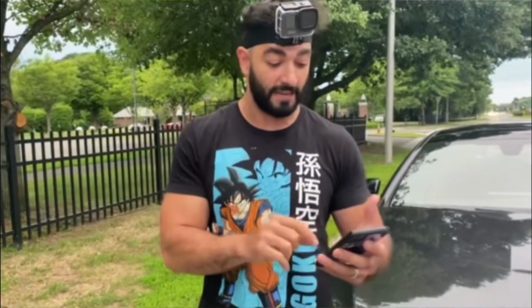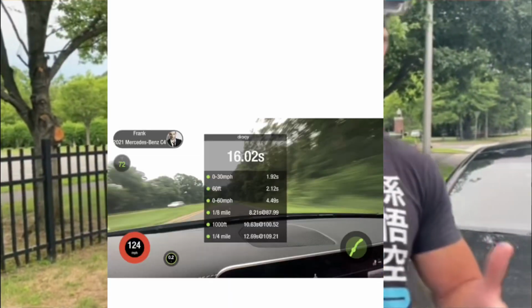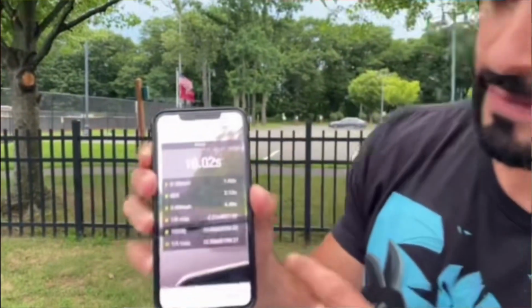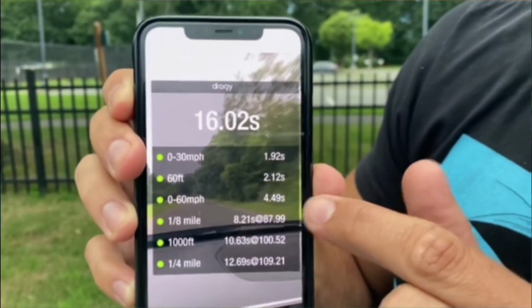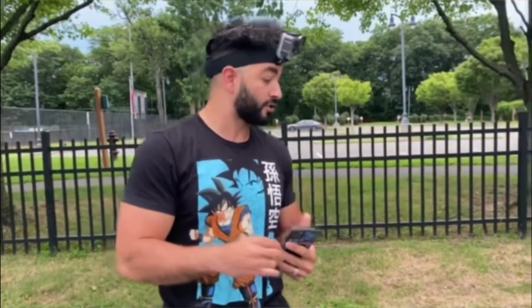So I did one more pull, and that pull gave me 0 to 60 in 4.49 seconds, for a car that's bone stock, right? And the quarter mile time we did was 12.69, so a little faster than the 4.59 before. You can see right here, that's a screenshot of the Dragy video. 0 to 60 4.49, quarter mile 12.69. That's really good for a bone stock car. So I'm taking this car definitely to the drag strip.